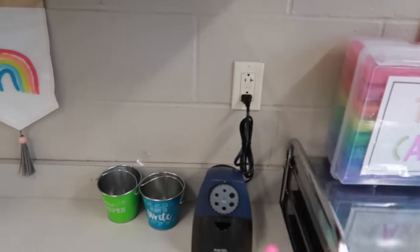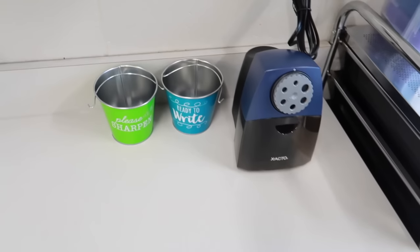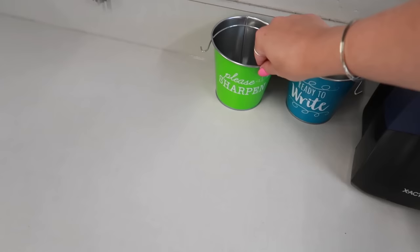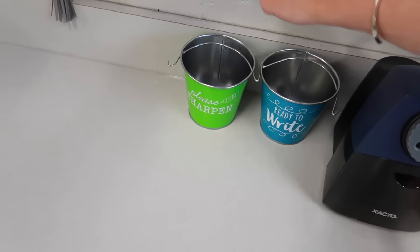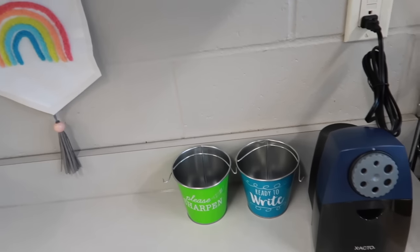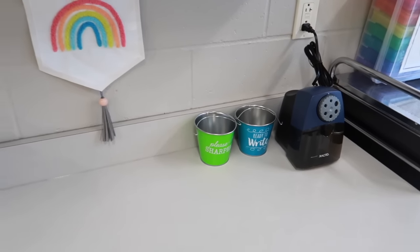I'm keeping this close by me this year because it was just a disaster last year. So no one except the teacher is allowed to use the electric pencil sharpener. I'm making that a rule. And then I'm going to have these stocked every single morning with sharp pencils, and the kids can put the non-sharp ones in there throughout the day. I'm hoping that will make the whole pencil sharpening problem a lot better.